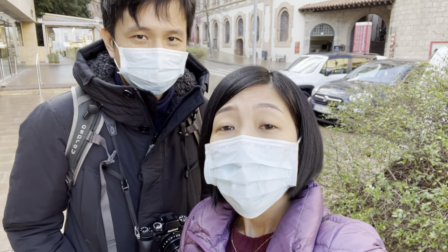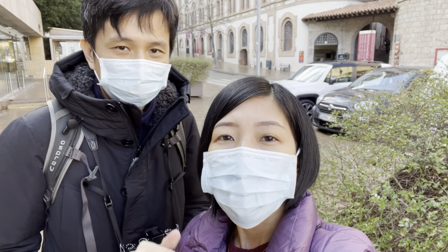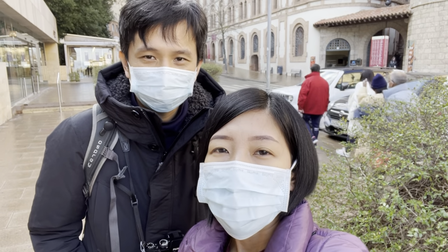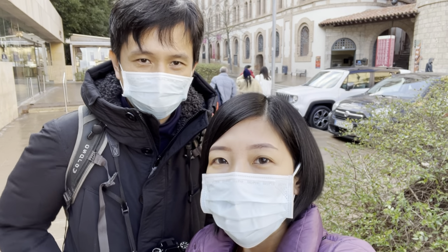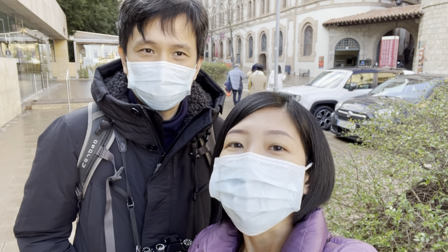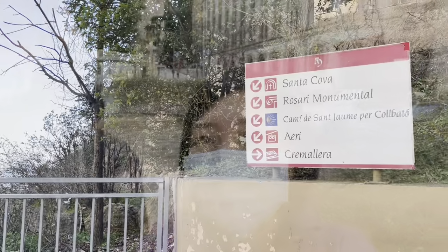Okay, we're about to attempt a hike now from the monastery level down to Santa Cova or the Holy Grotto, where the image of the Black Madonna, Virgin Mary, was found. It's about 2.7 kilometers round trip, so it will take around an hour and a half or 2 hours depending on our pace. Let's see how we go. Let's go.